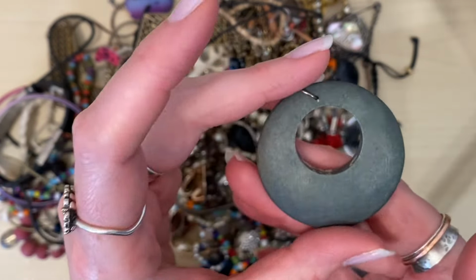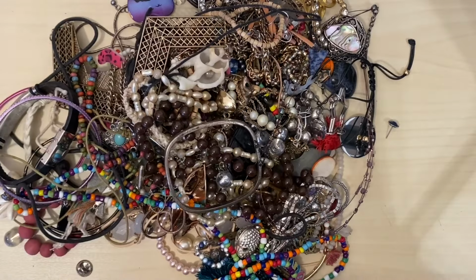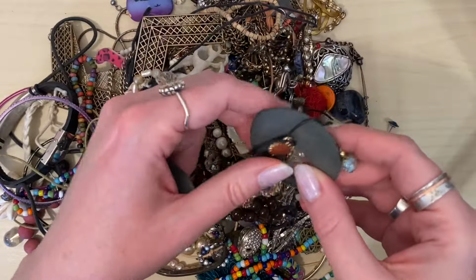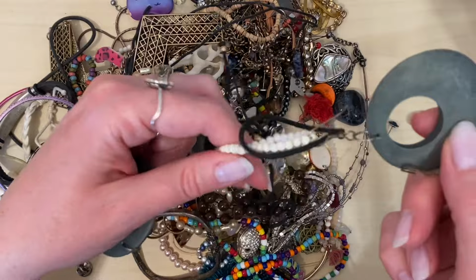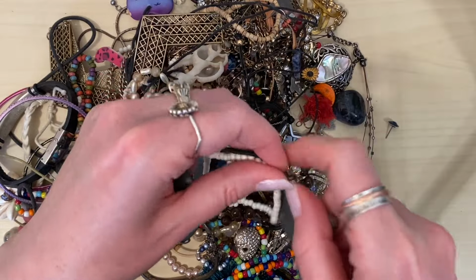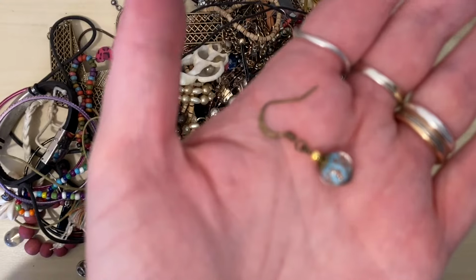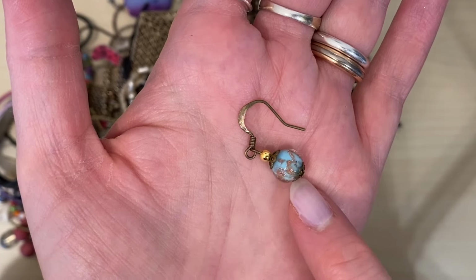Wooden earring. I actually had, I think, these exact earrings back in the 90s. We'll see if we find the other one. Oh, I can see it there actually. Ooh, there's a lovely bit of Murano glass. Let's have a look at that in a second. Let's get those earrings popped aside. To get you in focus. There we go. Isn't that beautiful?